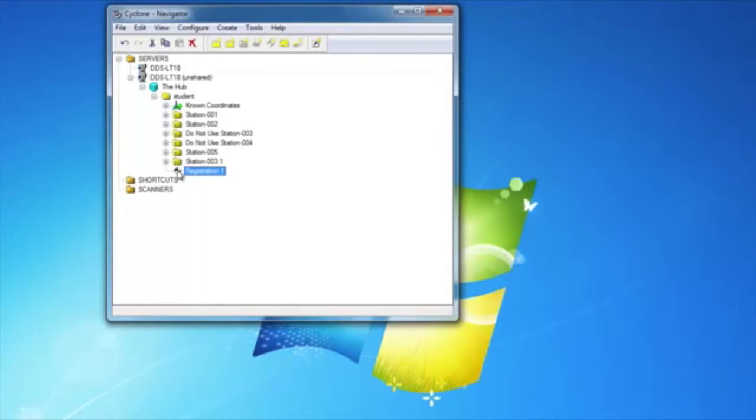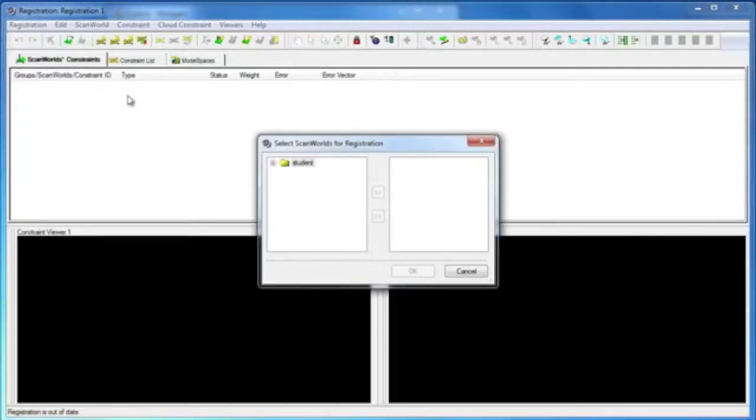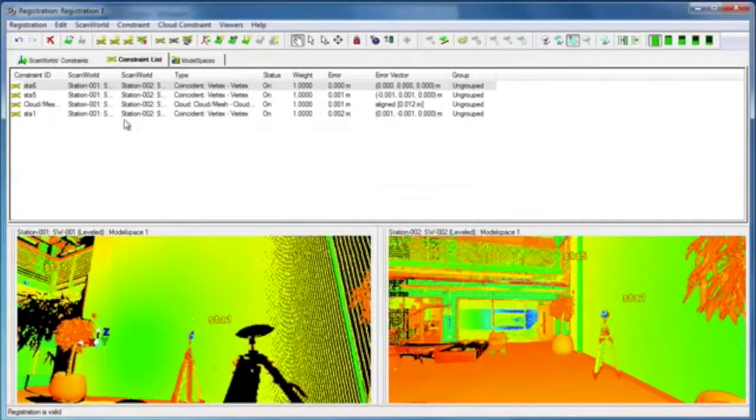The third and most important step is using the program Cyclone. After importing the new PTX files from Scene, it can be viewable as a 3D model in Cyclone. This is the part where we sew all the little pictures together to form the big picture. The different scans will be connected to one another using this program.